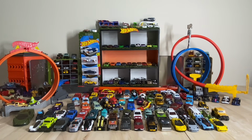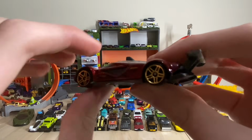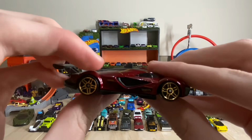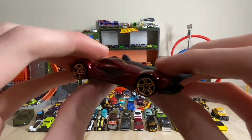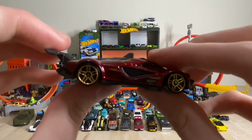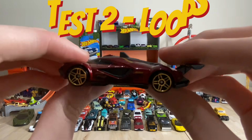Awesome performance. Now, since this casting has performed well on the track out there, here are the results for this one anyway. Now, test 1, straight speed. The Mach Speeder accelerates beautifully thanks to its smooth wheels and aerodynamic body, which gives it 5 out of 5 stars for straight speed.